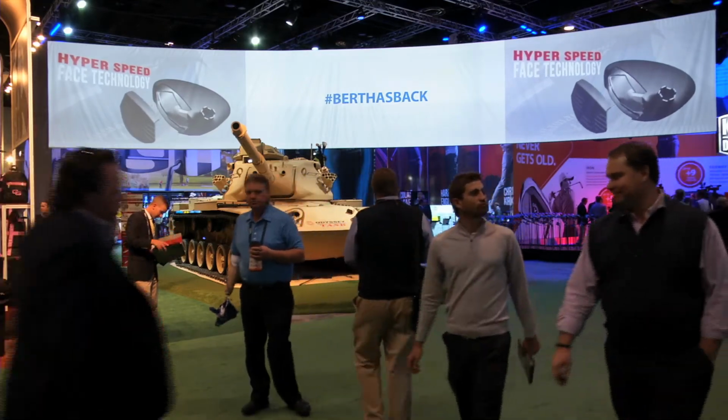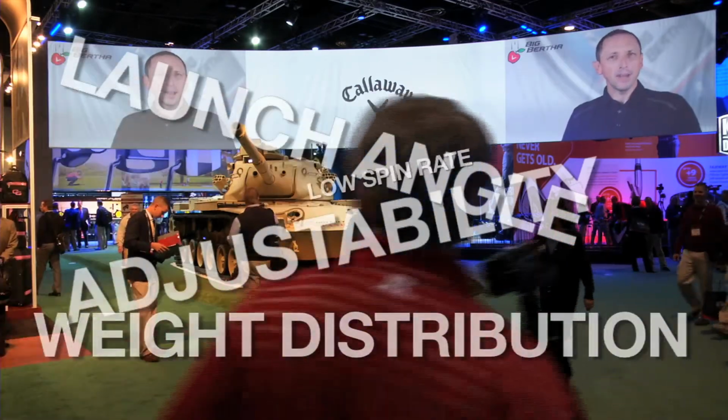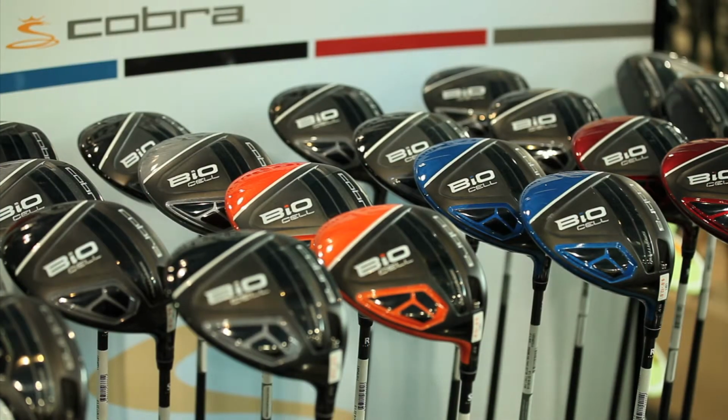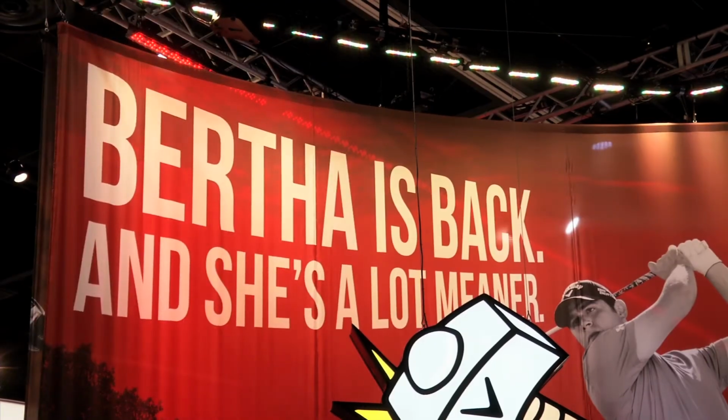Innovation leads the way in golf club design. Adjustability, launch angle, weight distribution, lower spin rate, faster ball speed. There are so many factors with today's clubs. Products come and go, and they get bigger and better each year. But this year, a new marketing trend has emerged, and it's taking us back in time.